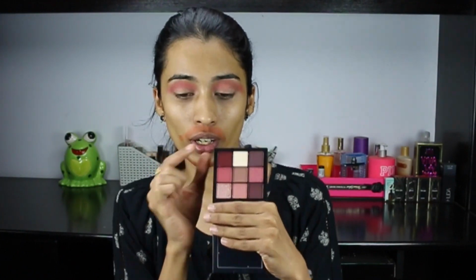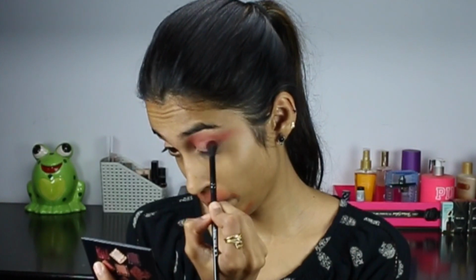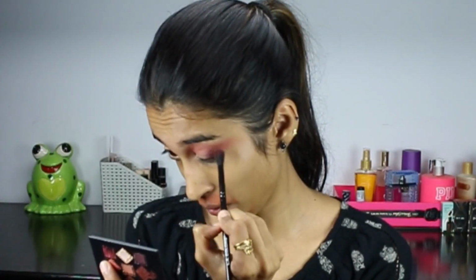followed by this one in the outer corner. I'm trying to use the corresponding shade in both of these so that the eye look would look a little bit similar. First I'll be taking this shade on the outer corner and building the outer corner. It's really nice. It's not super pigmented in the first go. You have to build it up a little bit, which I like to an extent, because then you don't go heavy-handed with the eyeshadows and then wonder what to do and how to blend it.